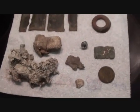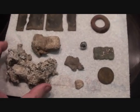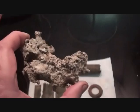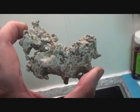Anyway, look what we found today. Oh dear. After I'd fallen in the mud. What a senile old bugger. You know, Damien Hirst could flog this to the Royal Gallery. Piece of lead.